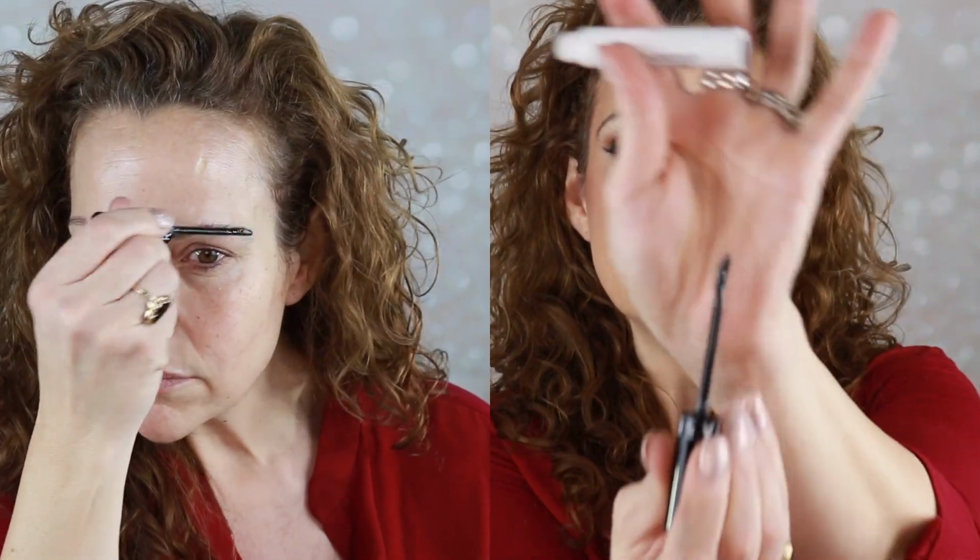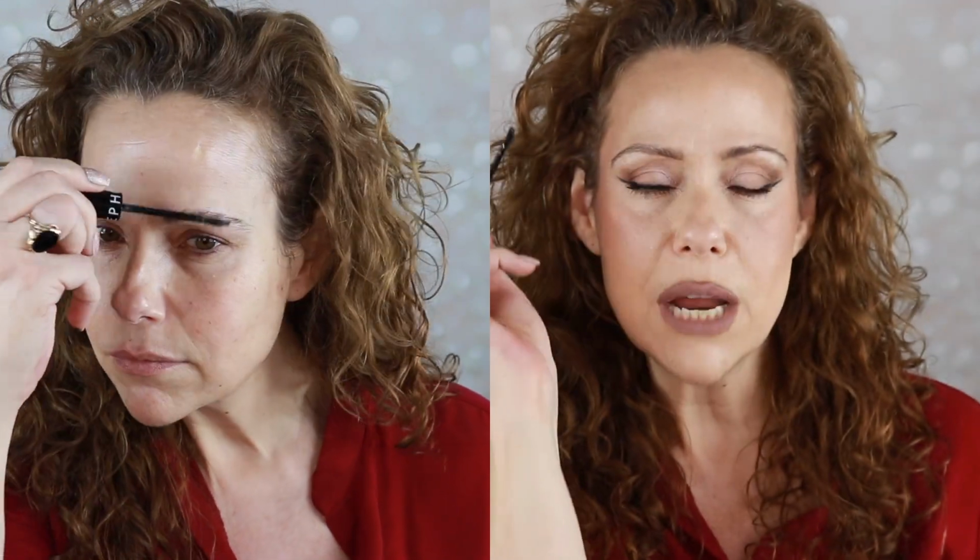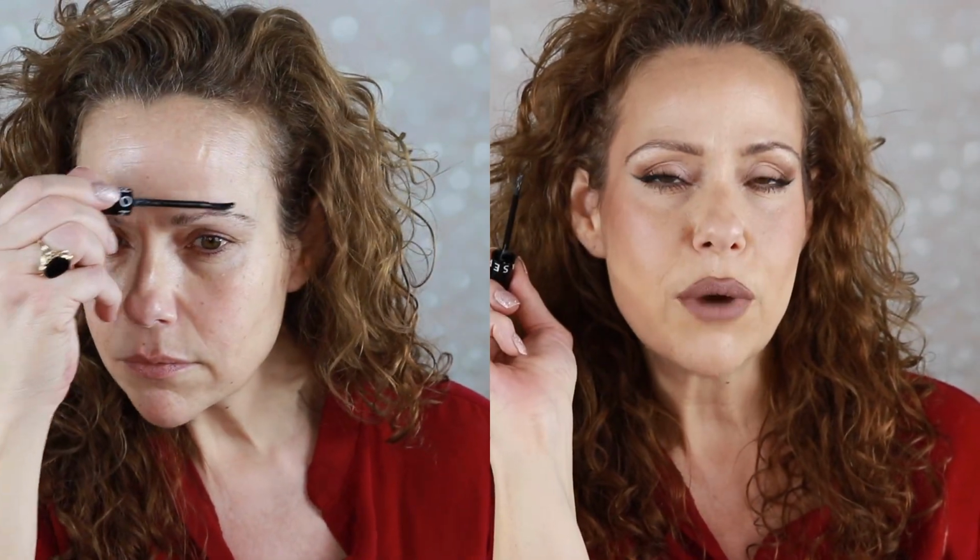Starting with this brow gel. It has a really cool wand that on one side is the brush and on the other side is a flat side so that you can shape the brows and then push the brows down or laminate them however you would like. This is one of my very favorite brow gels. And I go back and forth as to whether or not I want to do the gel first and then the pencil, or the pencil first and then the gel. Today I did the gel first. So later on in my makeup application, I put the brow pencil on.